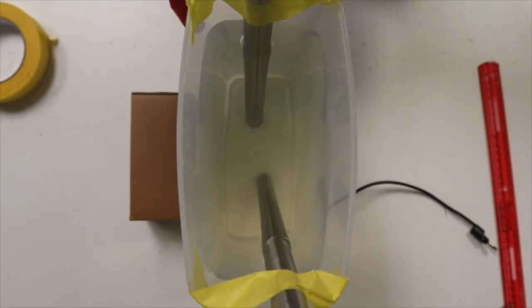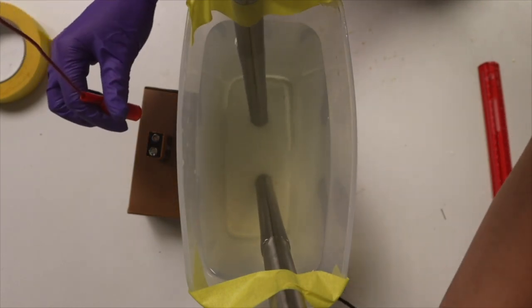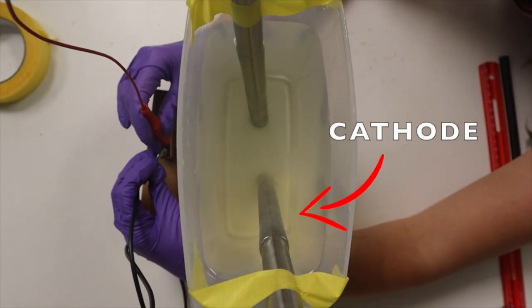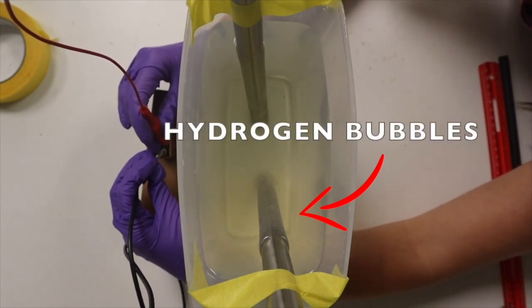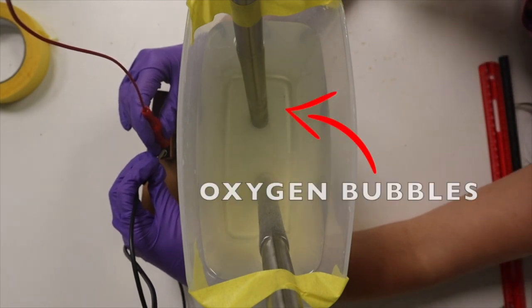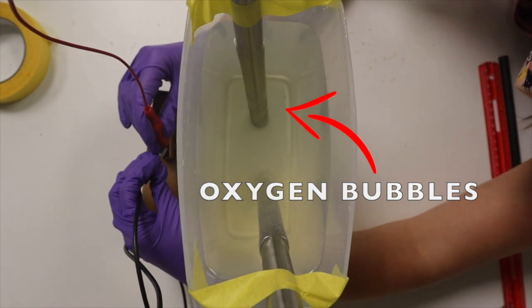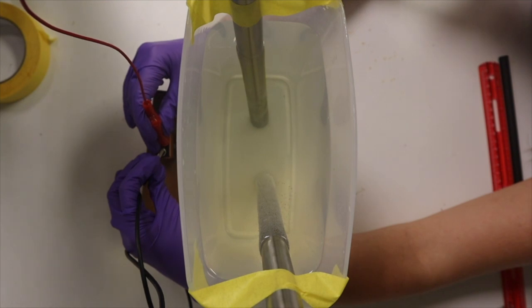So now completing the circuit uses this battery. We've got our positive and our negative. On the cathode, which is the name for the negative terminal or electrode, which is the black one, you're getting hydrogen. And on the anode, which is the positive terminal or electrode, you're getting oxygen. So since there's two hydrogen and one oxygen per molecule of water, you're going to get twice as much hydrogen as you are oxygen, which is why the hydrogen evolution, as we call it, is twice as fast, and you can see it a lot more.